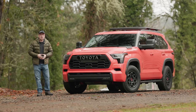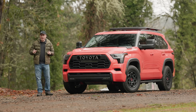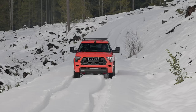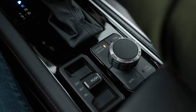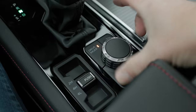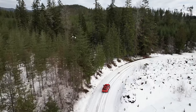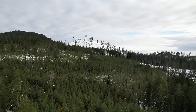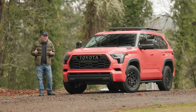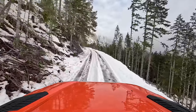Unlike the previous generation Sequoia, the four-wheel drive system in this vehicle is part-time only. That means that it is rear-wheel drive most of the time. When things get slippery, you can switch it into either four high or four low as conditions demand. And today, we are expecting those conditions to be very demanding because we're taking this up to a mountain lookout. It's the same location that we used for several other vehicles. However, this time, it's gonna be a lot of snow. And we're gonna see how well this TRD Pro can handle those tough conditions.